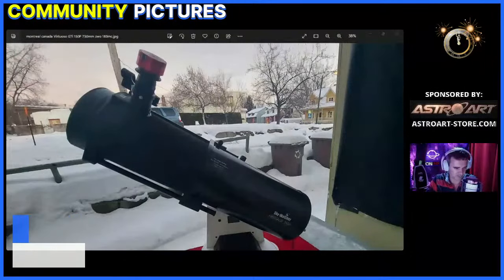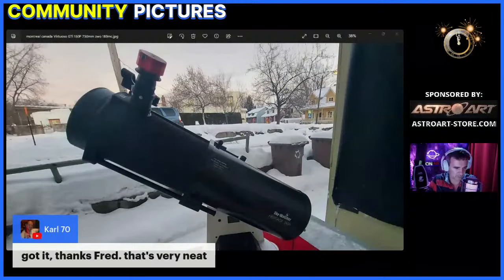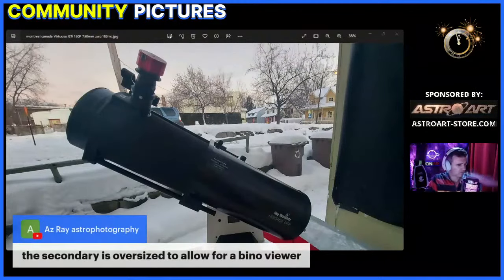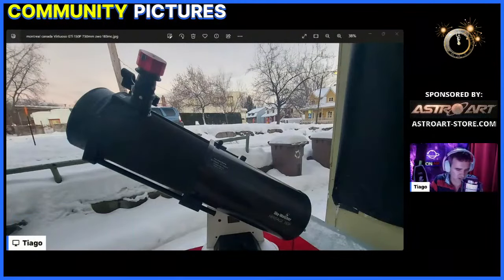Very neat. The ring is for the camera, at the right angle. Okay. Your secondary is oversized to allow for a bino viewer. Oh Ray, I have the binos in my head. One of these days, I will do some stuff with bino viewers. But that's visual.